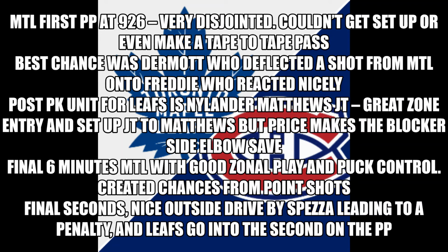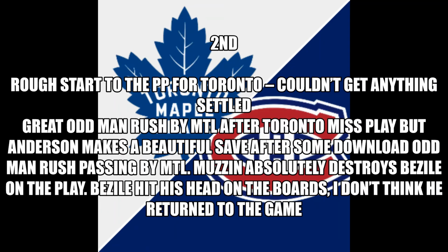In the final 6 or so minutes of the first period, Montreal has good zonal play, great puck control. They're starting to create chances. They're getting more and more chances from point shots, and they're developing chances through that. They're doing well. However, in the final seconds, 37-year-old Jason Spezza takes it down the wing, his off wing, drives outside, and it leads to a penalty. So the Leafs are going to go into the second period on the power play.